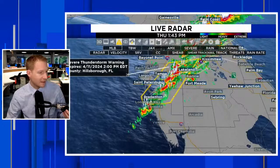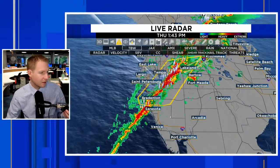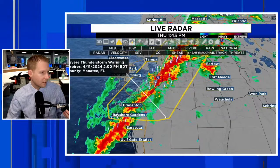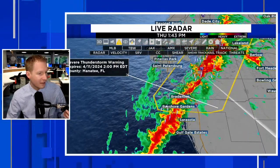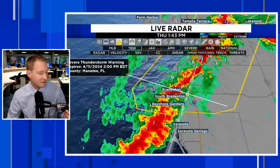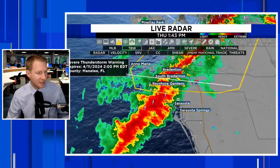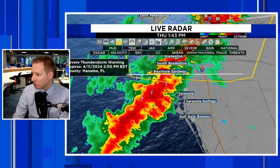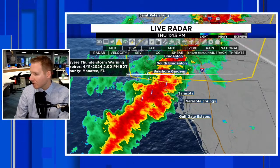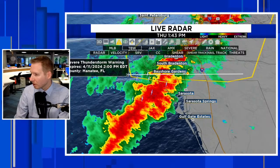Let's take a look at Manatee County. Let's go to the Tampa radar. We are under that severe thunderstorm warning in Manatee County. This is sliding through Bradenton, South Bradenton, into Bayshore Gardens right now. Sarasota also, we're not in a warning, but we do have some nasty storms off in the distance, getting ready to come on shore.